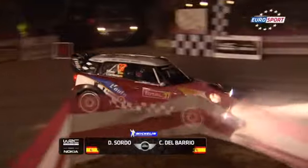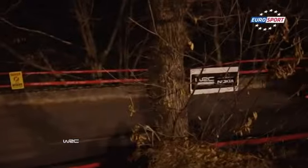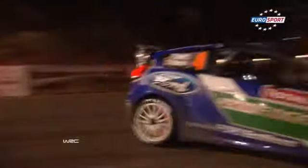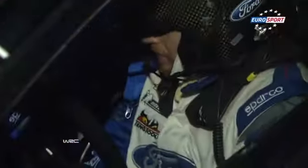Danny Sordo, well, keeping an eye on Peter Solberg all day, strong, calculating, remaining not too stressed. It's really very important because like that we can show everyone we can pro-drive a Mini. He can do a really good job. Talking about the possibility of a podium, 2nd place looks certain. Peter Solberg not giving up on 2nd just yet.